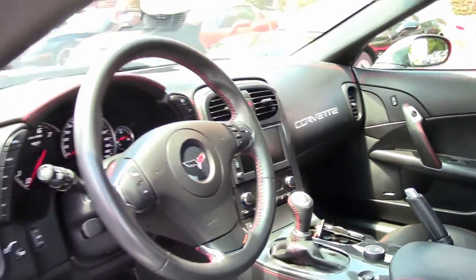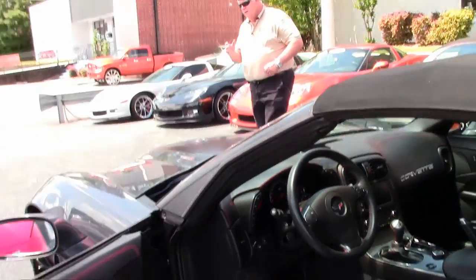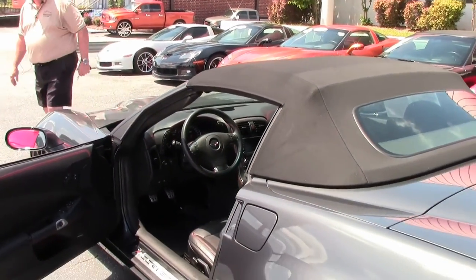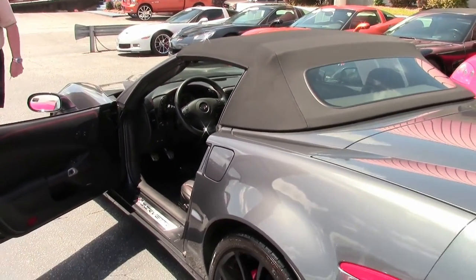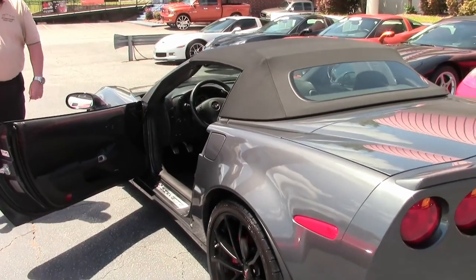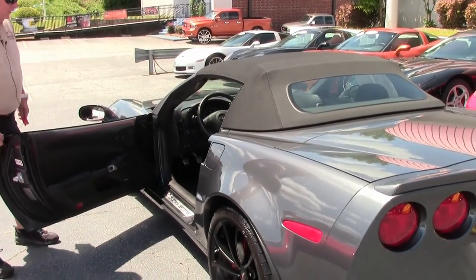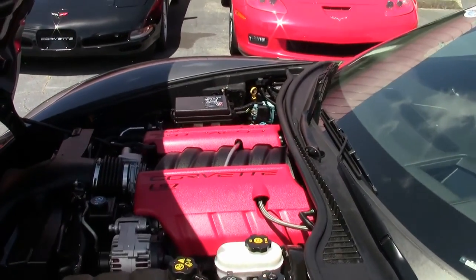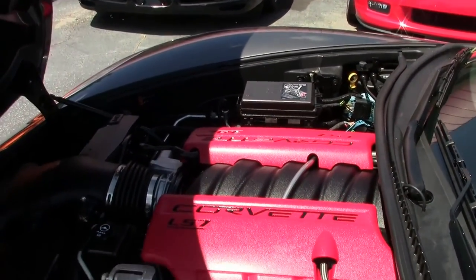If you're looking for a pristine car, folks, 2013's 60th anniversary, this is one of the cars to shoot for. Then we're going to go and take a look at your power plant. We're going to take a look at the LS7, folks. There is your power plant.